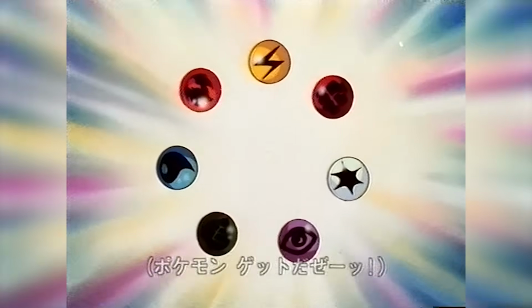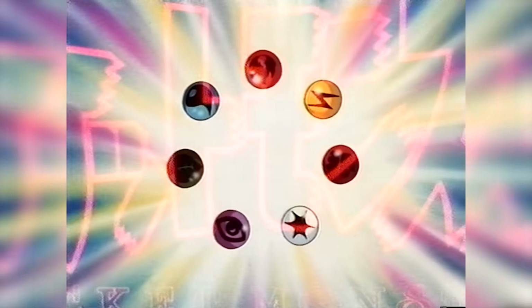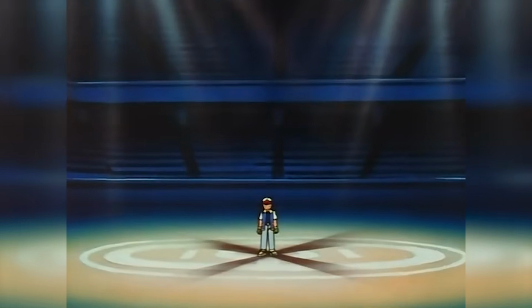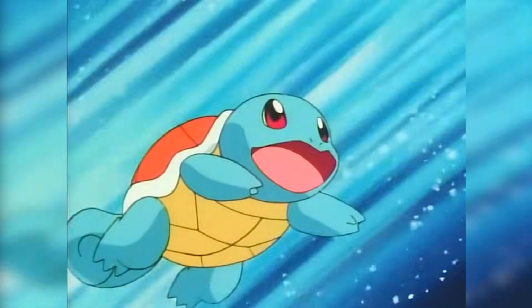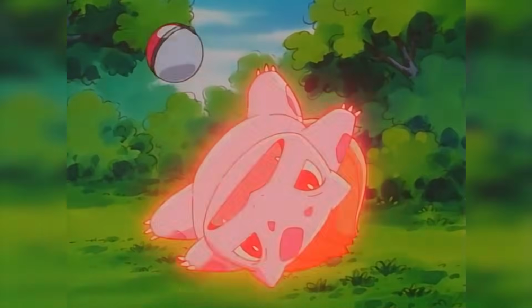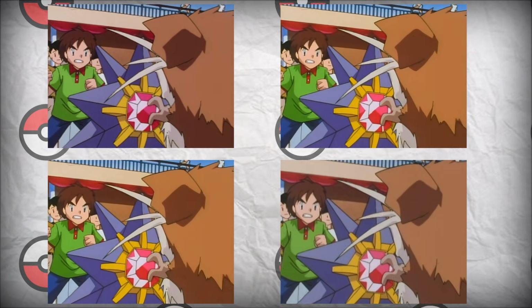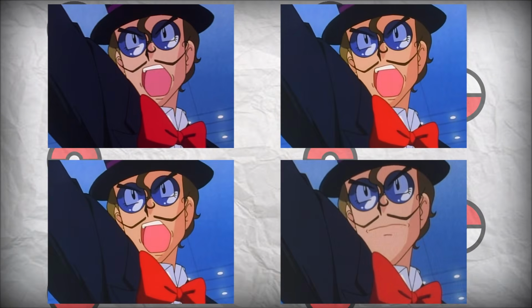Hooray! So we can now officially confirm that the original version of Pocket Monsters indeed did show the more animation complete version, and we can pretty confidently say that this is likely where the 4Kids dub got its source from originally. So, by all accounts, we now have 4 different versions of the original Pocket Monster Pokemon series.